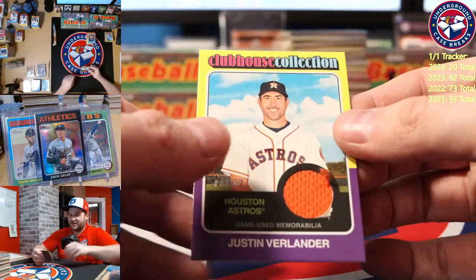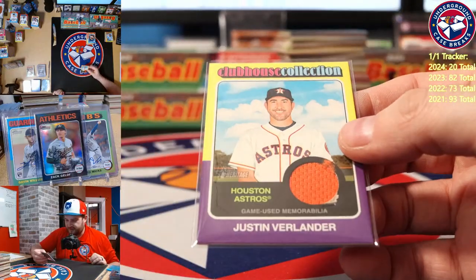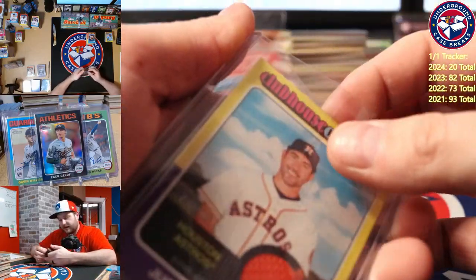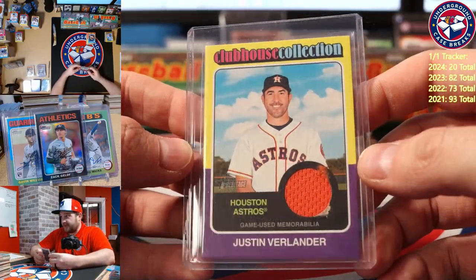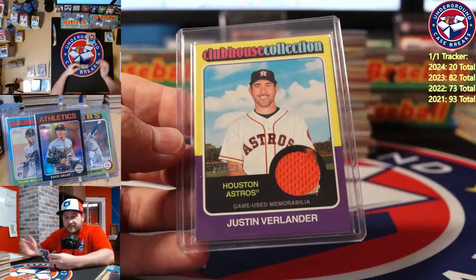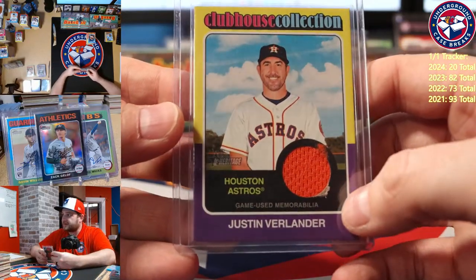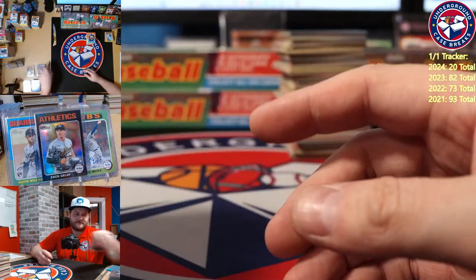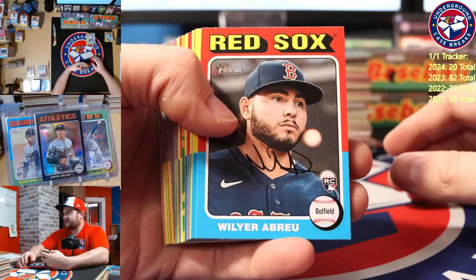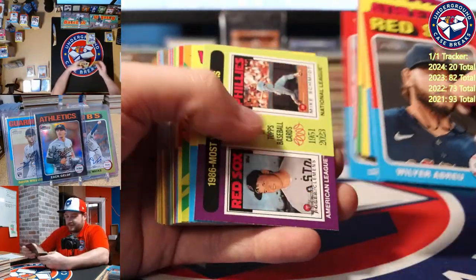Because it happens. Justin Verlander for the Astros with a clubhouse collection relic. Oh boy. Feel like I'm being set up right now. Mr. Daniel, if you need any help with damage claims and or replacement, please let me know. I'll help you the best I can. But this one's messed up, and this is a kind of awkward situation to be in. Congrats on your hit. Wyler Abreu, I'll leave that between us. Nobody else needs to know that.